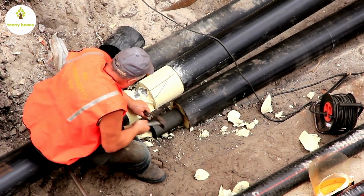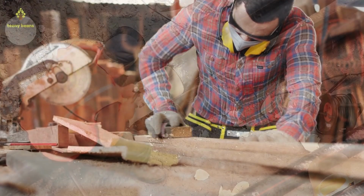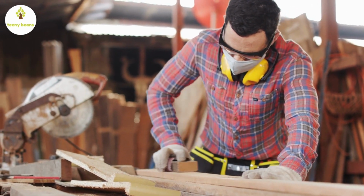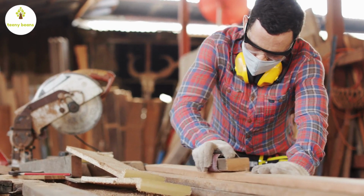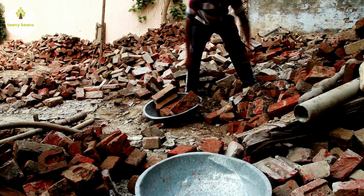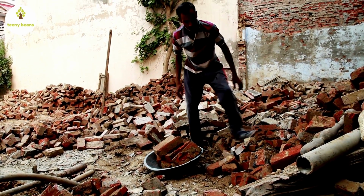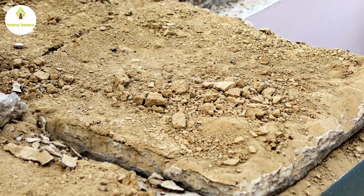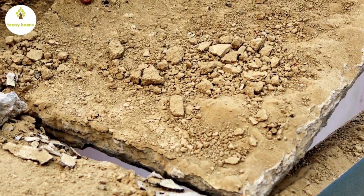Did you know that? In addition, tile installers, electricians, plumbers, roofers, and carpenters all work on different parts of a building. That's really cool, isn't it? Other construction workers have more general duties. They are known as construction laborers or helpers. They operate construction vehicles, load and unload building materials, or clean and prepare construction sites. That's really interesting, isn't it?